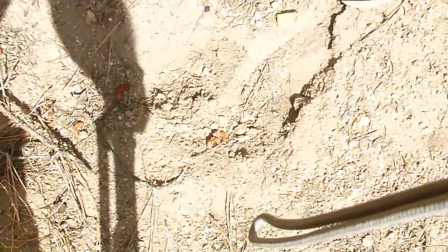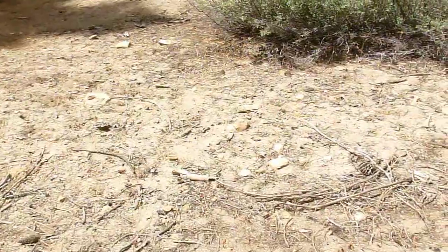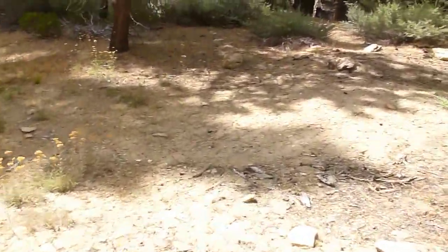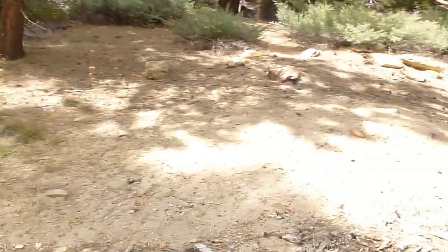So there's one, two, and they were coming down. Those two are the front paws pushing, holding the weight. There's another one, and there's another one. So they were coming this way, and they came down. The dirt is really soft. It's not gonna show the claws like you usually see.